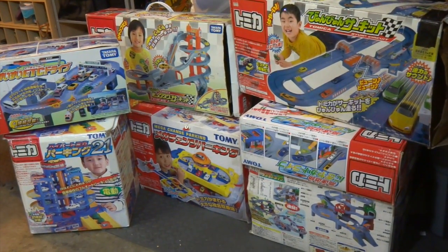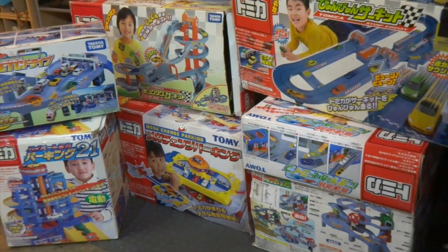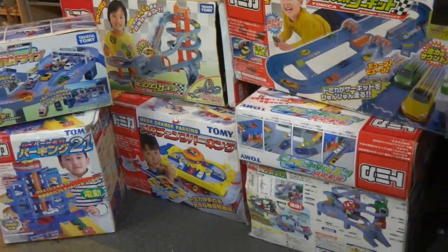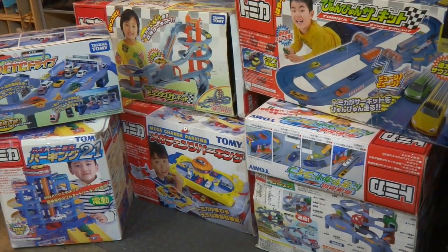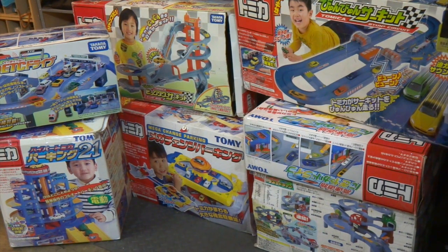We paid, the asking price was $100, and we talked them down a little bit because some parts were broken, and some sets even had some missing pieces. But we have a couple of those sets, and the sets that we did want were complete. So I was pretty happy with this purchase on Craigslist.